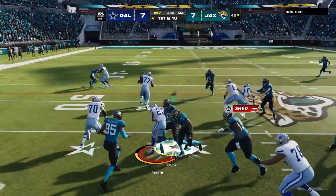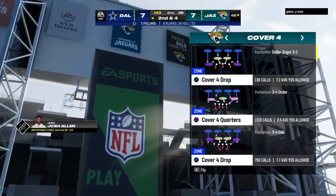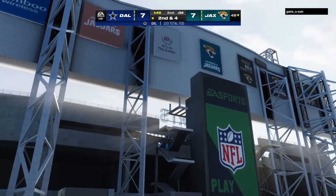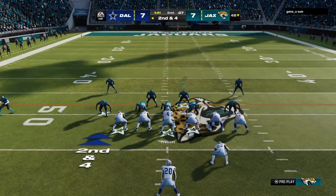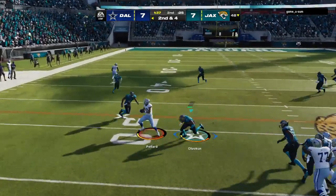It'll be a handoff to Pollard. And he's going to bowl his way forward to the 48. 56 yards rushing for him now to this point. I think we all suspected that they were going back to him after he found the end zone on his last carry. And they kept the positive momentum going there. Another nice run by him.